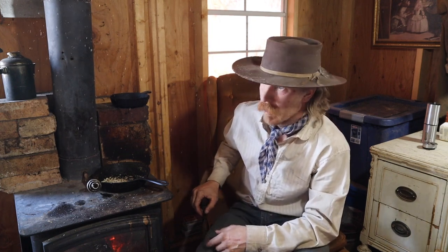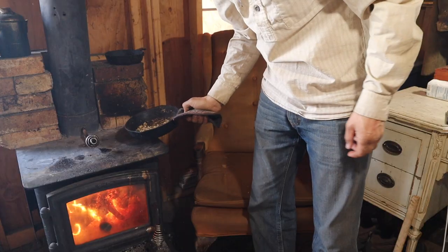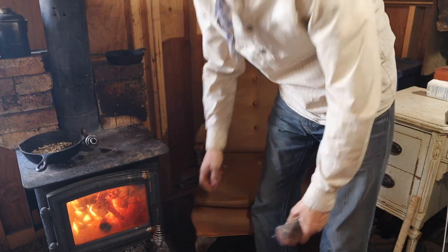So I gotta stir this fire up for the popcorn and for the roasting. It's gonna get hot up in here and smoky. As we wait for the chicory to roast, let's get back to our popcorn.